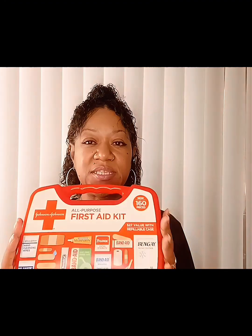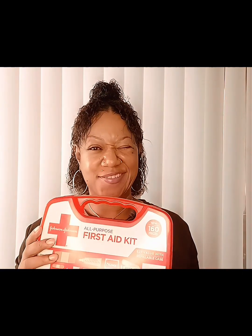All right, so here it is, folks. This is the Johnson & Johnson All-Purpose Aid Kit, and it's valued at just $27, and it comes in this sleek refillable case. And so what we're going to do is take a closer look at what's inside.